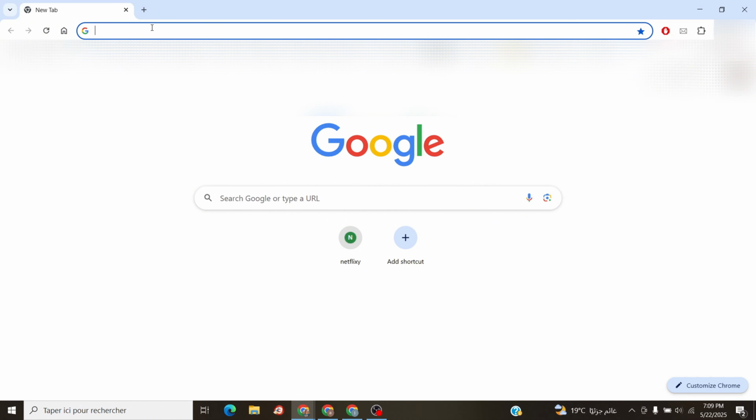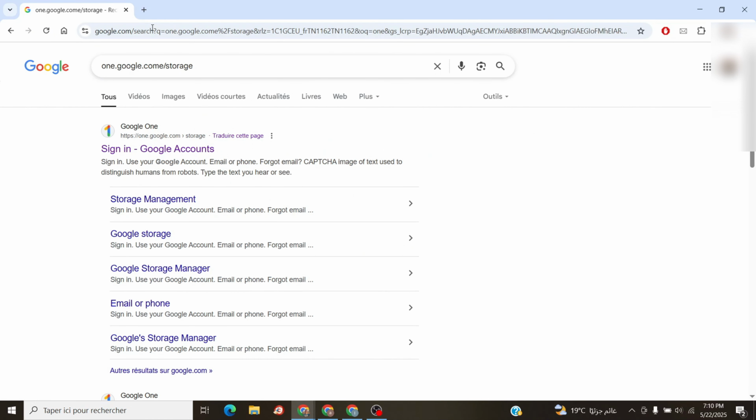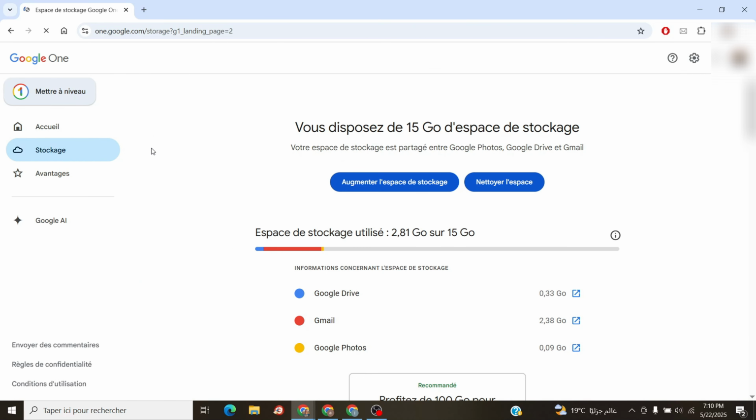First, open your browser and go to one.google.com/drive. Here you'll see how much space you have left. Mine's almost full. Look at the breakdown to check what's taking space: Gmail, Drive, or Photos. To clear space, let's tackle Gmail.